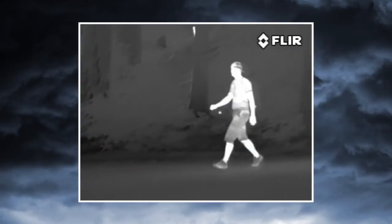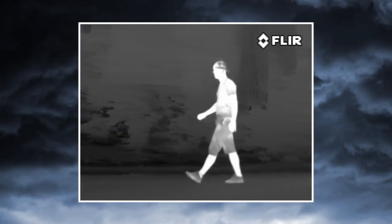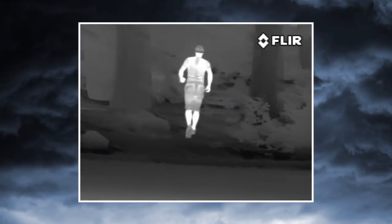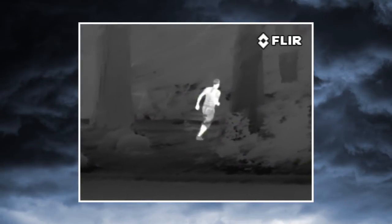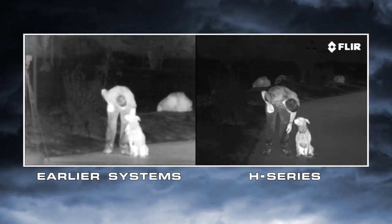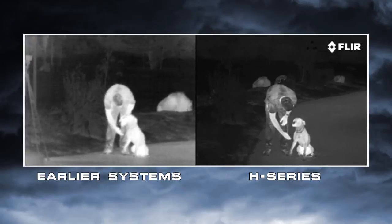The H-Series is the first handheld thermal camera specifically designed for law enforcement. Every feature and capability was engineered with one thing in mind: to maximize its tactical utility in the missions that law enforcement professionals encounter every day. With 4 times the image clarity and detail of earlier systems, the H-Series lets you see more of your surroundings than any other thermal night vision technology in the world for less than half the price.